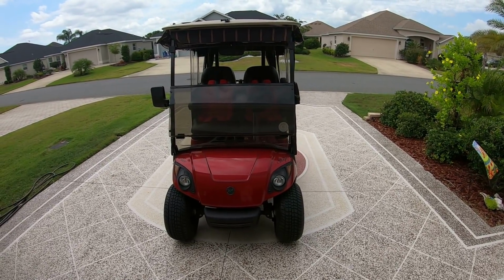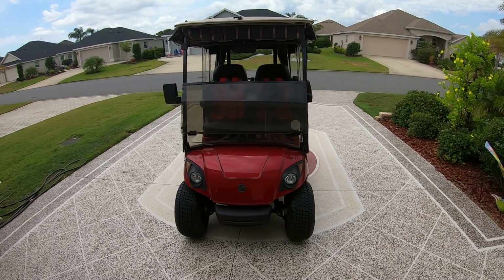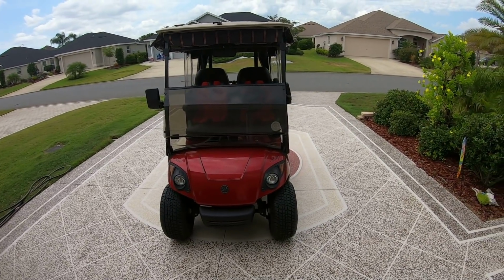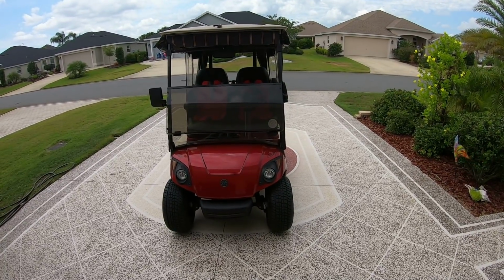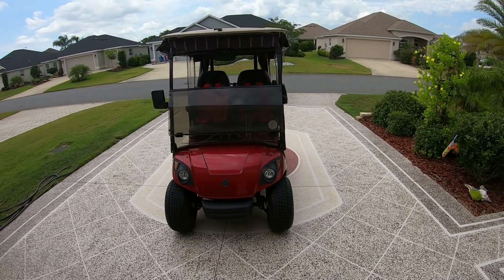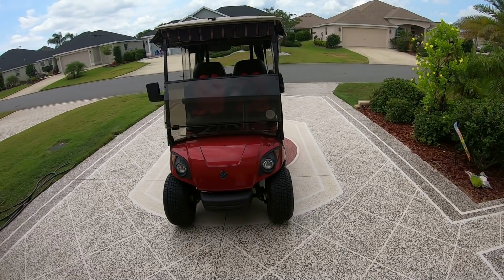One is the Yamaha gas golf cart, now called a Quiet Tech. That is a brand of Yamaha. I think it has a lot to do with the muffler system. They're about 50% quieter than the average golf cart.